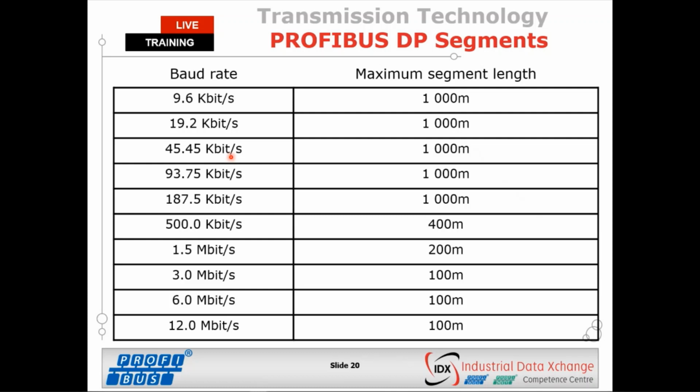A segment is defined as a continuous piece of copper wire, so a copper wire that has continuity with it. Segments are separated by only two things, which are repeating stations or optical link modules. So fiber optics and repeaters split my segments and create new segments. I would need to create new segments for a few different reasons. Firstly, if my segment length exceeds the requirement based on the baud rate, or if the number of devices I'm allowed on that segment, which we'll cover in the next slide, exceeds the number for that segment. I can also use segmentation to help isolate noisy devices off different sections of my network. We'll discuss isolation in a little bit of detail shortly.